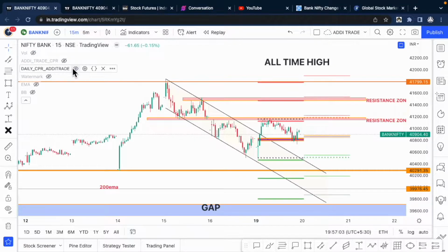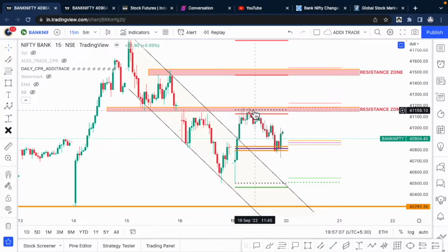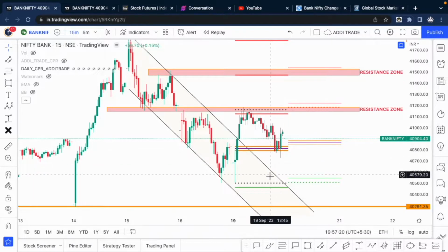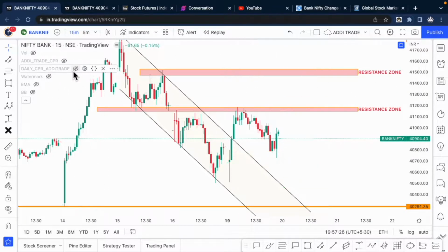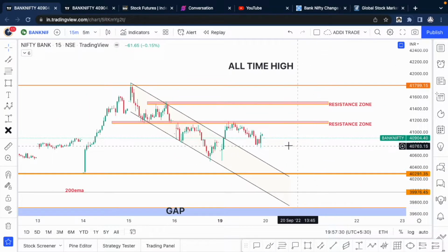And I'll just put on the CPR. Exactly, we took resistance at the CPR and started falling. And sorry, not CPR, we took resistance at the previous day high R1, could not break out, reversed back to the CPR, and the CPR level didn't break. If the CPR level had broken, probably we could have seen a further dip until the previous day low, but that didn't happen.